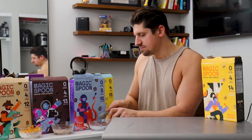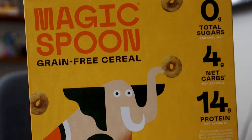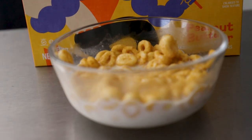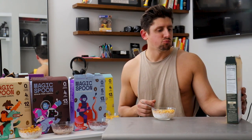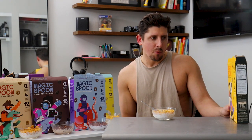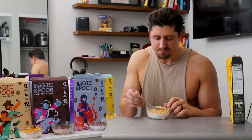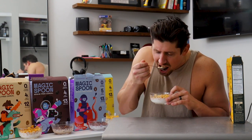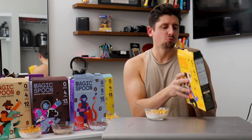Peanut butter. Wow. Who doesn't love peanut butter? Smells like peanut butter. It's not bad. It's good. It gets better. The initial taste is protein, like a peanut butter protein bar type taste. If you've had, obviously, a peanut butter protein bar, you know what that is. That initial taste, you know what that peanut butter is.